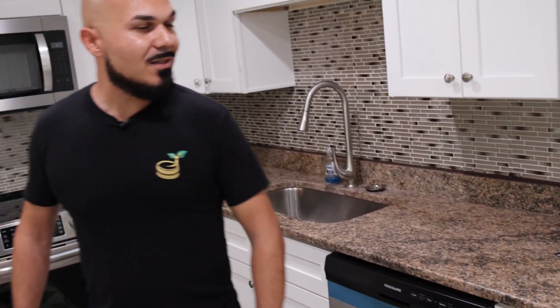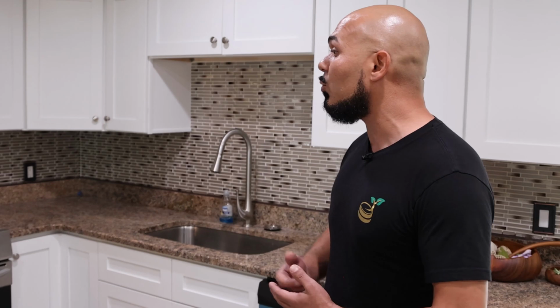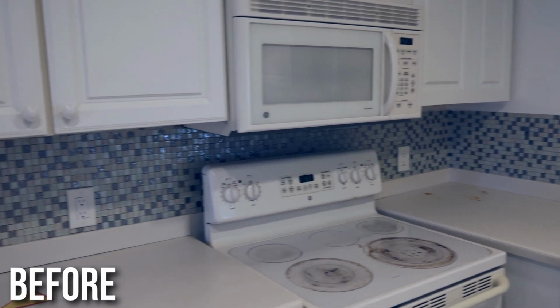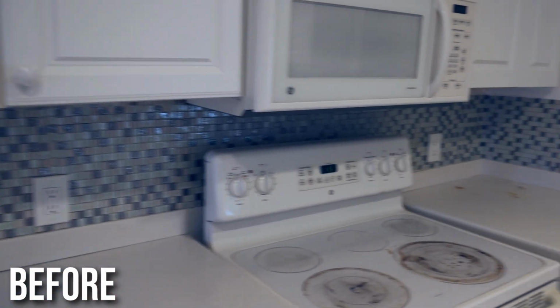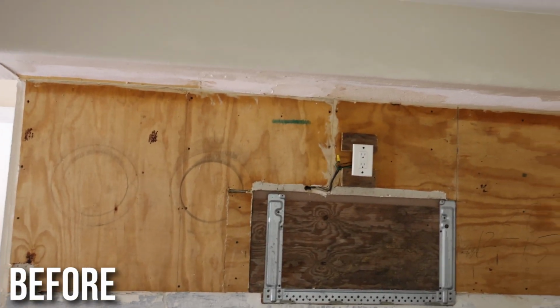Okay, so Eddie, it looks like you guys have done an amazing job here in the kitchen. And as we all know, kitchens can really sell a home. But take just a moment to tell us what all got changed in this room. Well, originally I was going to try to keep all the cabinets and the backsplash that was already there, but some of the cabinets were falling apart. They were dirty, they looked used. So I decided to just replace everything.